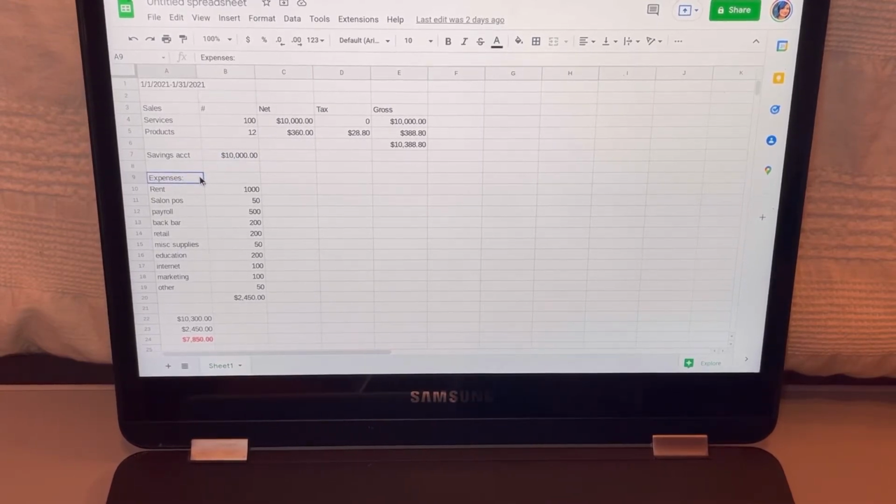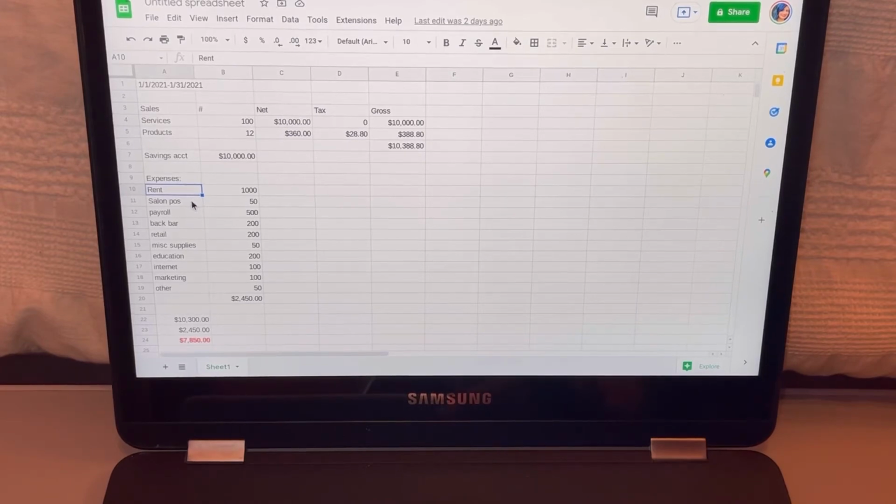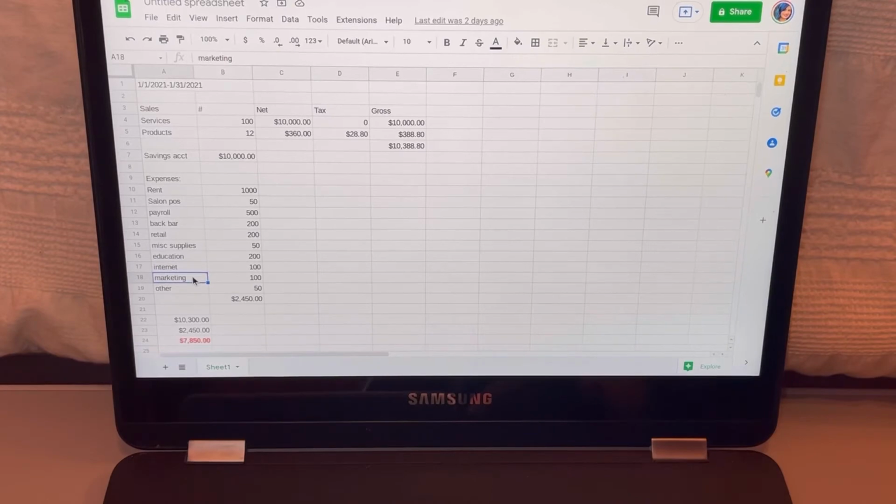Now let's get into the dreaded expenses. No one likes this part. It will literally make me cry. We have rent, salon POS, payroll, back bar, retail, miscellaneous supplies, education, internet, marketing, other. I also realized I forgot to put on here water, gas, electricity, other things like that. But all of your expenses need to go in that column, and then next to it, you need to write down how much you spent in each area. Another reminder that these are general, everyone's is going to look different, and of course these numbers I did make up.